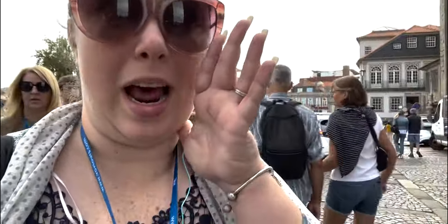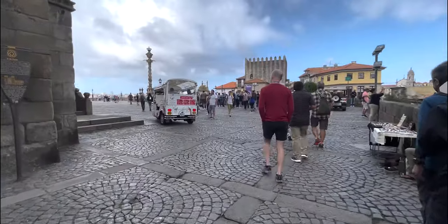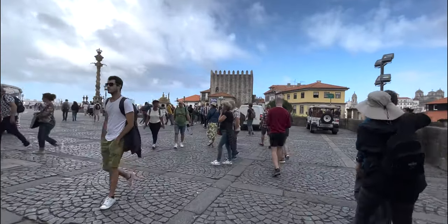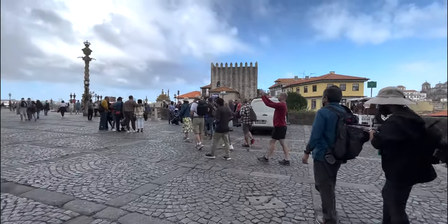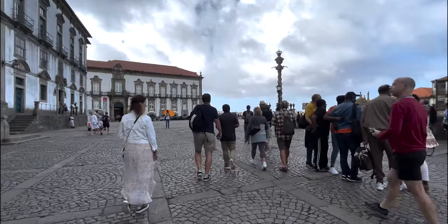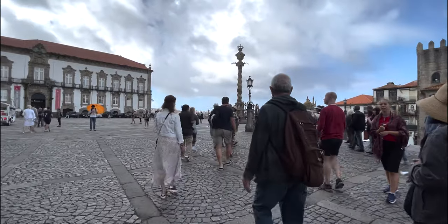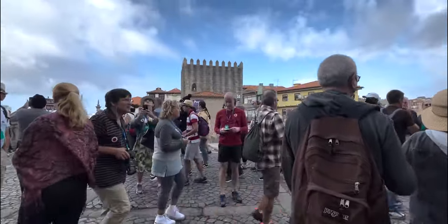So many people here right now. Our tour guide said there's two big cruise ships, ours and another, so it's just like people everywhere. Here's our tour guide over there, Daniel. They moved, we stay here. That's what he just said.